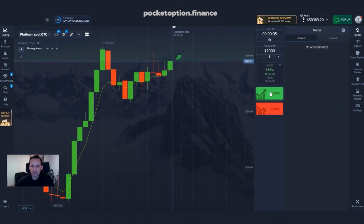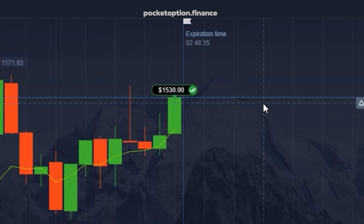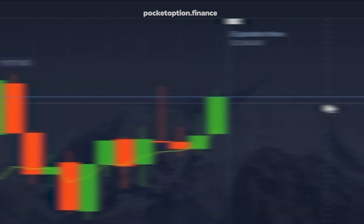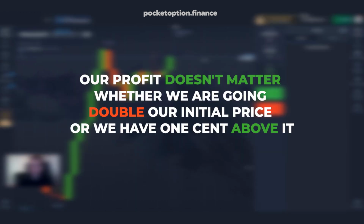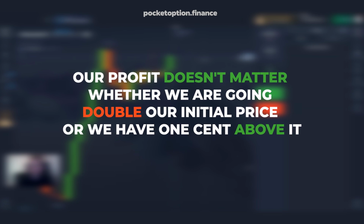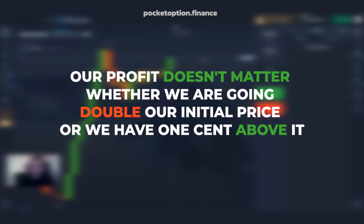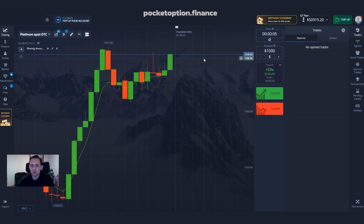So nothing fancy here, not rocket science, right? Of course. Okay, trade number 5. So what we have here, prices continue to climb. Nothing else to say. And yes, it was also short, but our profit doesn't depend on whether the price goes double our initial price or is 1 cent above it. We will still make the same money because we trade options.